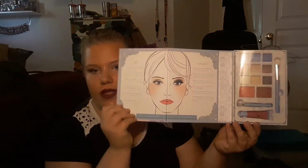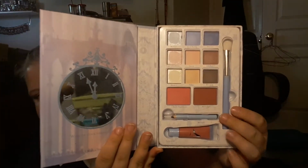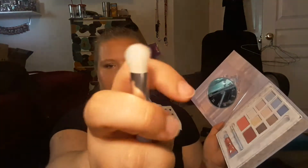Has a little fold out thing right here, a mirror that looks like a clock, and these are really nice pastel colors. I haven't taken anything out of here just because this is not an everyday use palette. I literally just purchased these for collection purposes, but there's the 2 blushes right there. It also comes with a nice little eyeshadow brush right here, and it's really pretty. It kind of reminds me of that Lorac Beauties That Brunch palette. So that's my Cinderella palette.